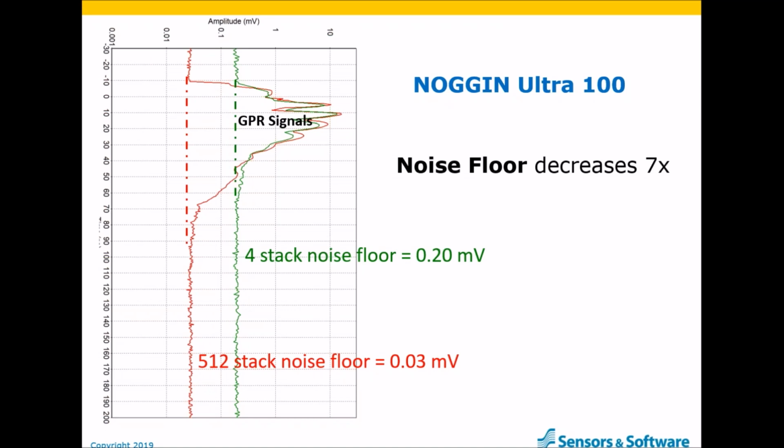If we compare the noise floor values at 4 stacks, here in the green line, and 512 stacks in the red line, we see that the noise floor has dropped from about 0.2 millivolts at 4 stacks to 0.03 millivolts at 512 stacks. So the noise floor is about 7 times smaller.